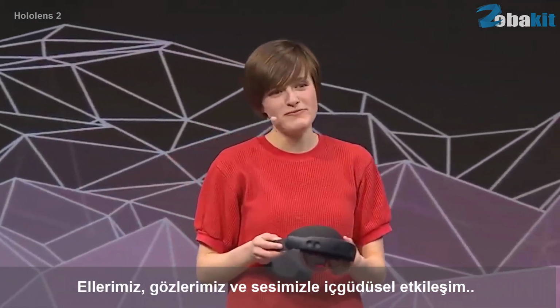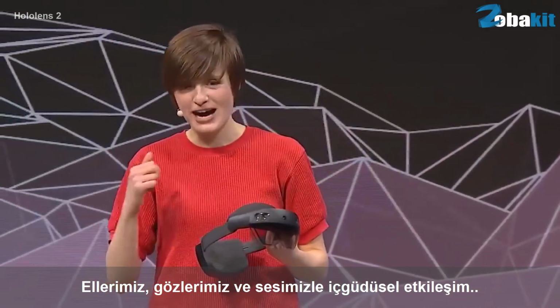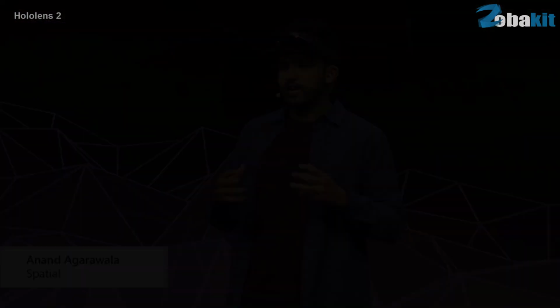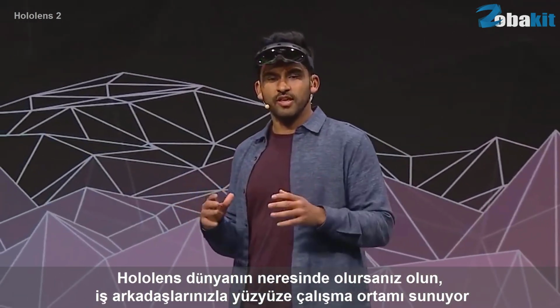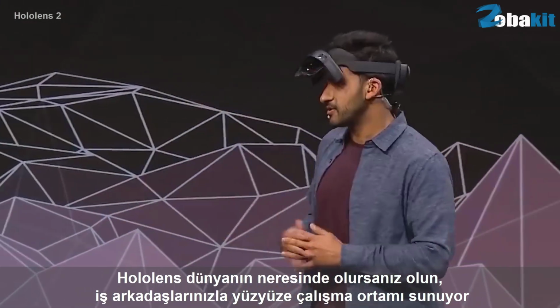So this is what we mean by instinctual interaction. By combining our hands, our eyes, and our voice, HoloLens 2 works in a more human way. Today, companies tackling the world's biggest problems are increasingly spread across the world. And the HoloLens lets us work together as if we were standing next to each other, face to face.